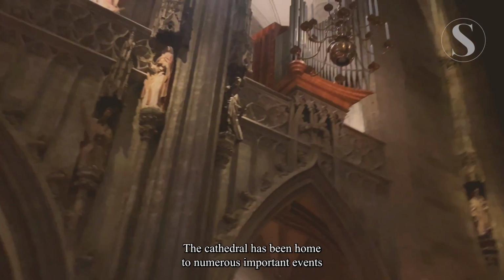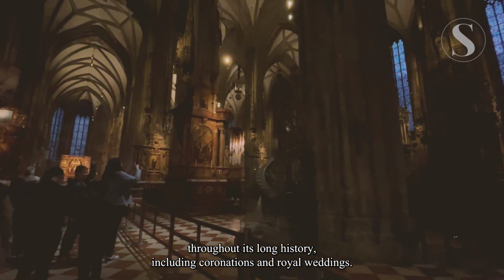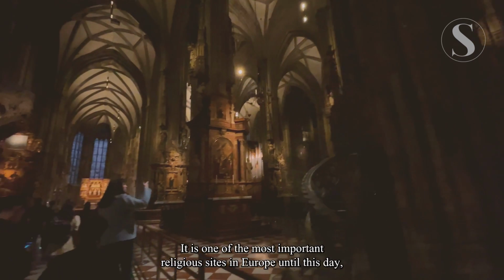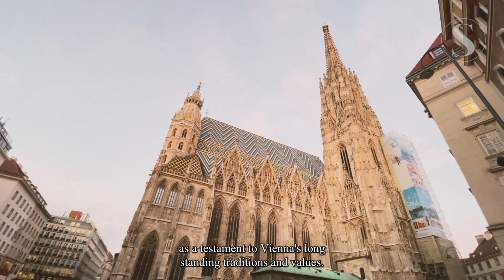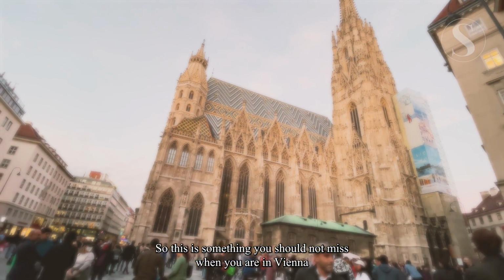The cathedral has been home to numerous important events throughout its long history, including coronations and royal weddings. It also houses many works of art by some of Europe's greatest artists. It is one of the most important religious sites in Europe to this day, a testament to Vienna's long-standing traditions and values. So this is something you should not miss when you're in Vienna.